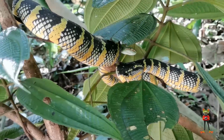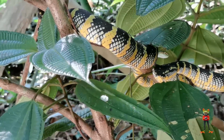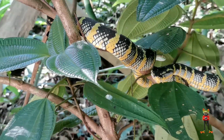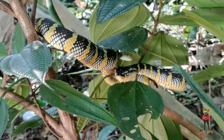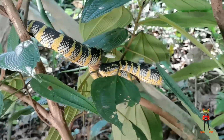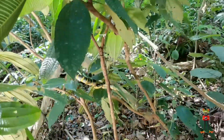In Malay, you call this ular kapak tokong. Why do you call it ular kapak tokong? Because it's very popular that people see this at the snake temple in Penang. That's why it's called ular kapak tokong.